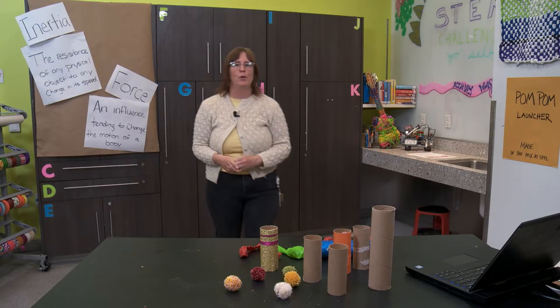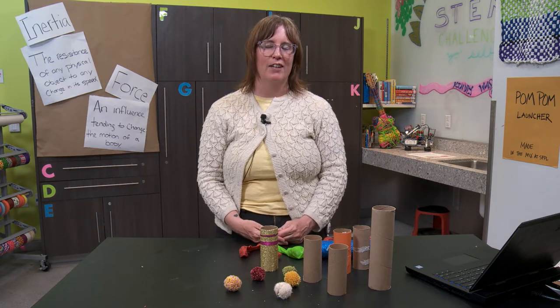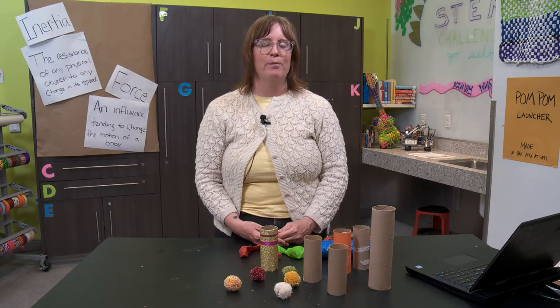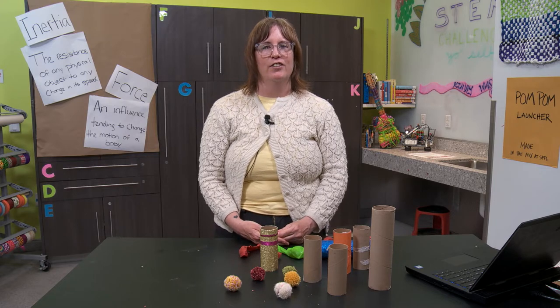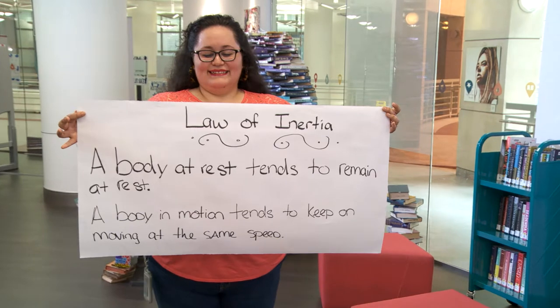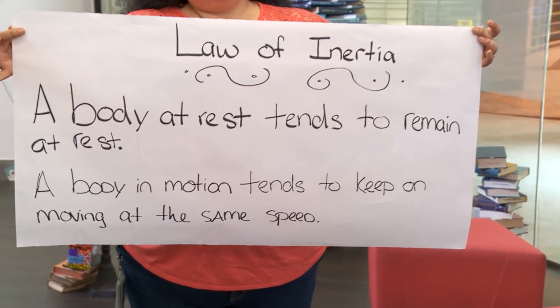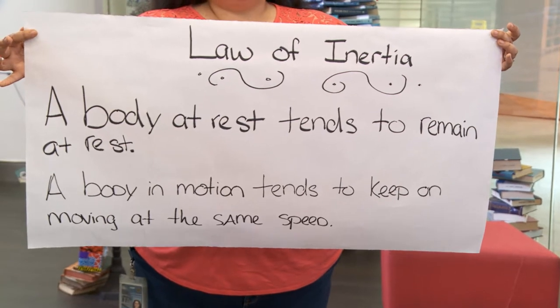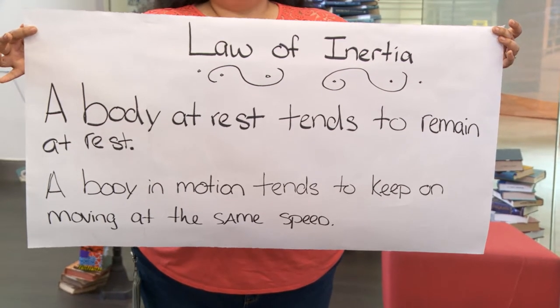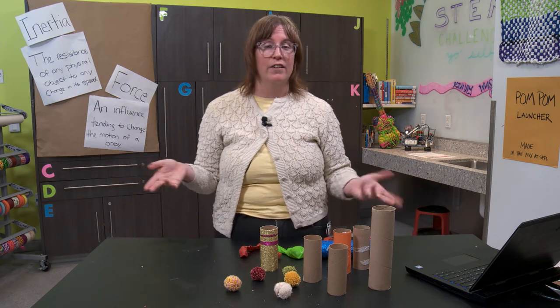Inertia and force were observations explained by a 17th century scientist named Sir Isaac Newton. He called them the law of inertia. And we have Ileana over here who has a sign for me. I'll read it for you. The law of inertia is a body at rest tends to remain at rest, and a body in motion tends to keep on moving at the same speed. So that's a lot of big words. What on earth does it all mean?